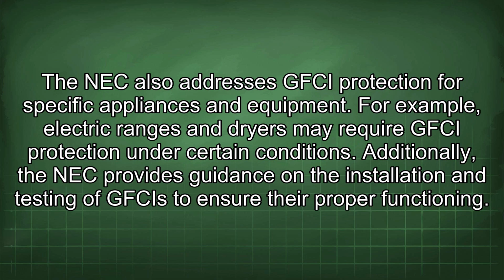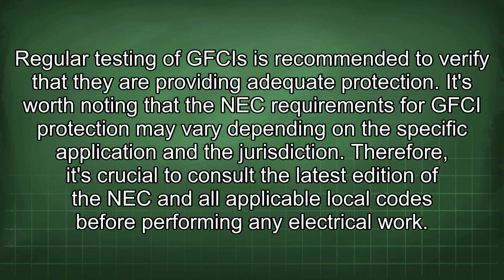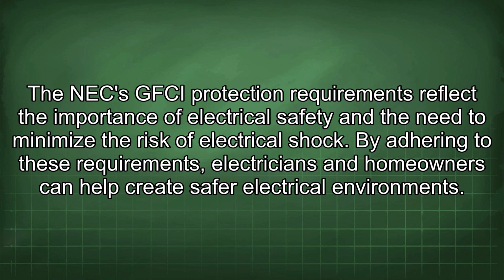Additionally, the NEC provides guidance on the installation and testing of GFCIs to ensure their proper functioning. Regular testing of GFCIs is recommended to verify that they are providing adequate protection. It's worth noting that the NEC requirements for GFCI protection may vary depending on the specific application and the jurisdiction. Therefore, it's crucial to consult the latest edition of the NEC and all applicable local codes before performing any electrical work. The NEC GFCI protection requirements reflect the importance of electrical safety and the need to minimize the risk of electrical shock. By adhering to these requirements, electricians and homeowners can help create safer electrical environments.